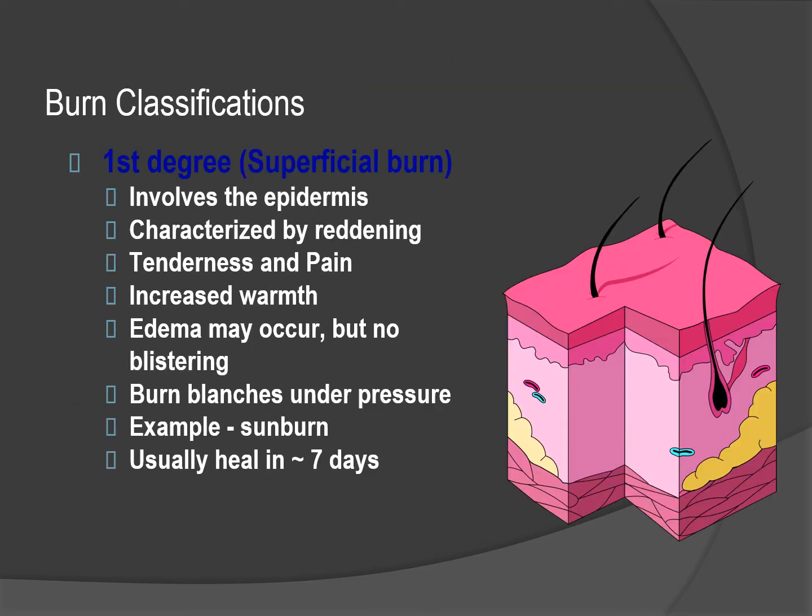Superficial thickness involves the epidermis, which is a very thin layer, usually less than 1 millimeter in most areas, and it functions as a layer of protection against bacteria and moisture loss. Here, the skin will appear erythematous and mildly painful with brisk cap refill. Note that edema can occur but no blistering. A classic example would be sunburn, and usually it heals in 7 days.